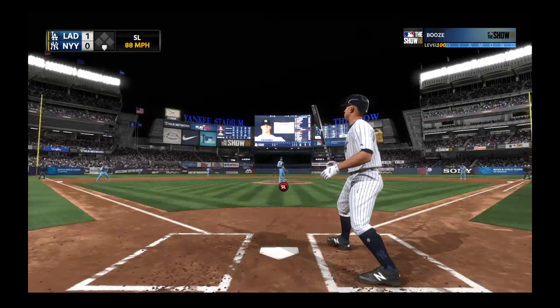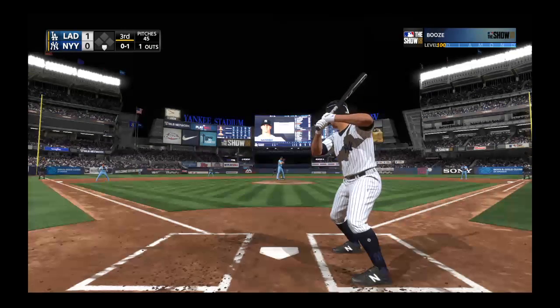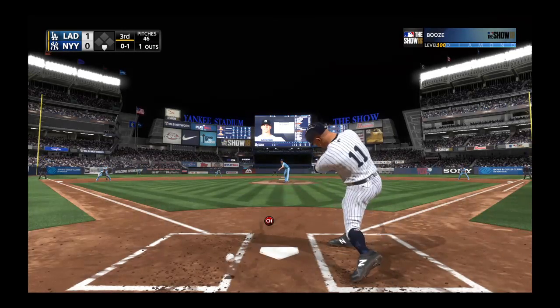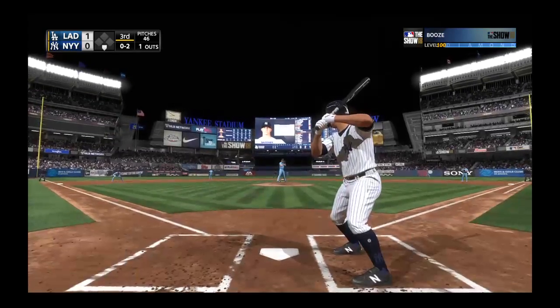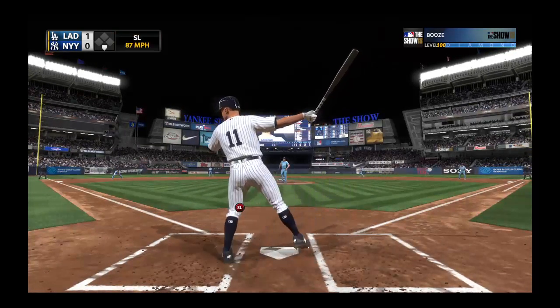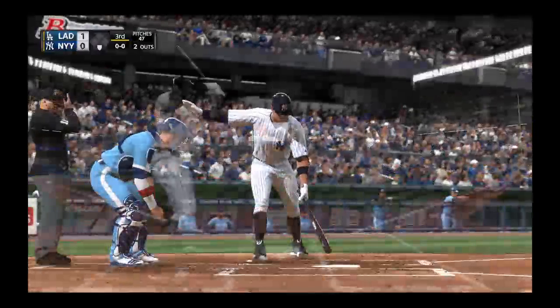Swing and a miss on the slider, 0-1. As this game progresses, I don't think he's going to want to miss in that spot down the middle of the plate much more. It's early. They're a little less aggressive right now, so he's able to get away with it. Got him swinging. Chased it well out of the zone, and there are 2 gone.